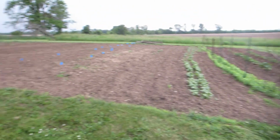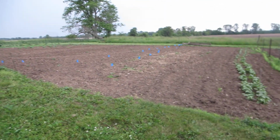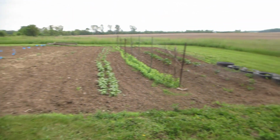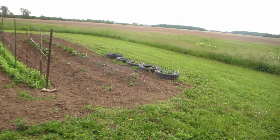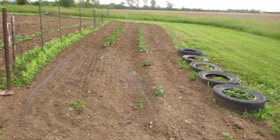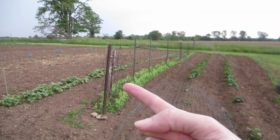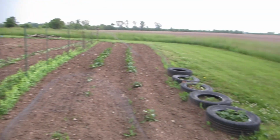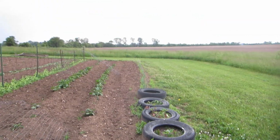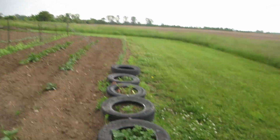Here's our garden. I have been delayed in doing a garden video. Memorial weekend my dad spent with pneumonia in the hospital. This fence is going to be placed between some beans down there later on when they come up a little more. It's just laying right there, kind of out of the way.